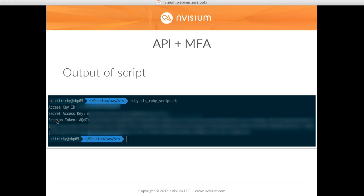So it's not just the session token that is the thing you use to get access to the API. You actually need all three of these.